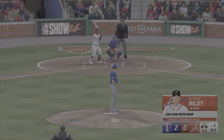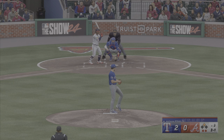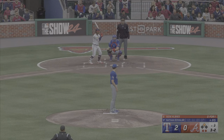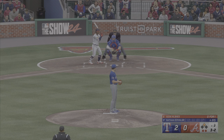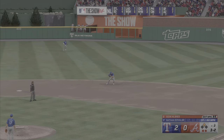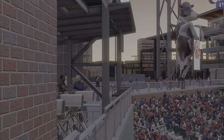Missing low. Three ball, one strike. Fouls one away, and now 3-2. Two outs. On the ground, right side. Semien tosses over to first. That's out number three.